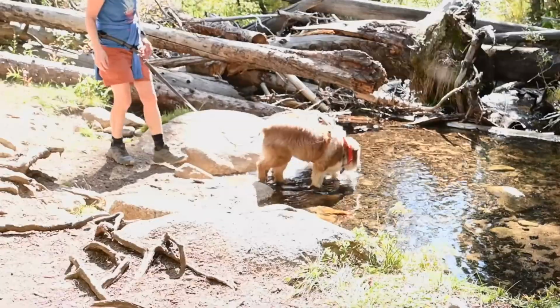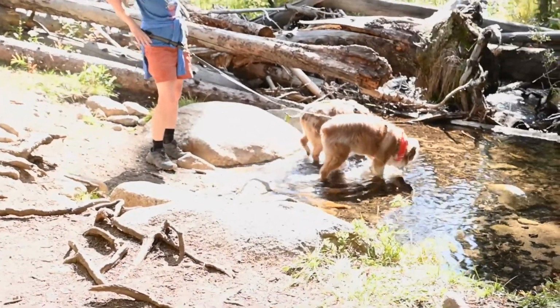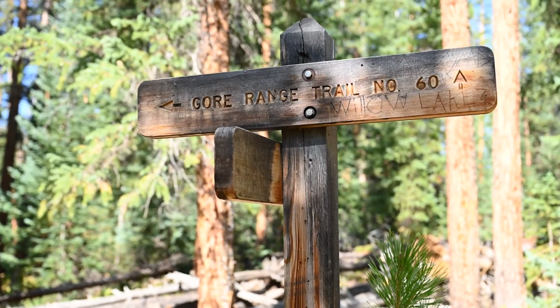We ran into this lady as we were about to cross the bridge. She had two dogs, and she went straight on that part instead of going to the left of Gore Lake. She said there's very little water at the top. Right now it is the end of September, so just to let you know, if you are thinking about hiking it, right now there's not a lot of water up there.